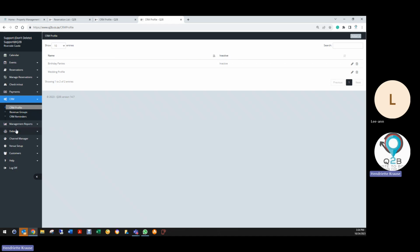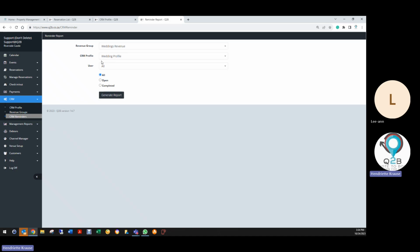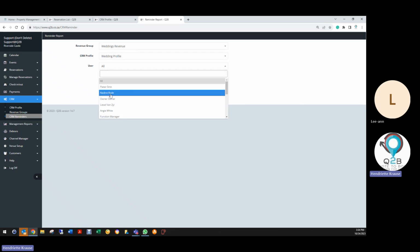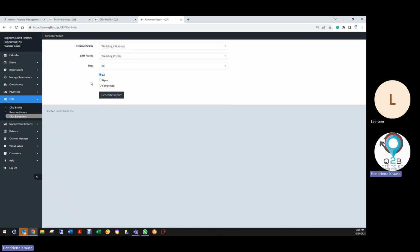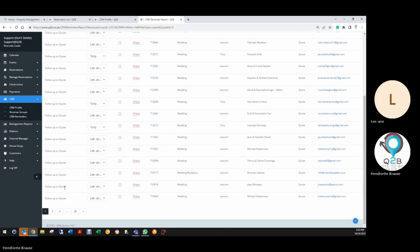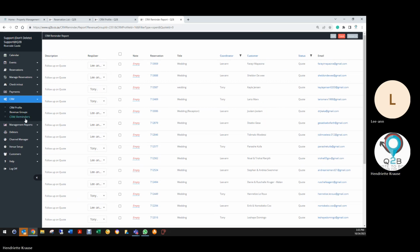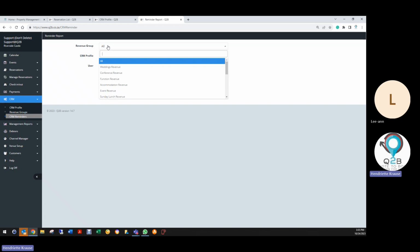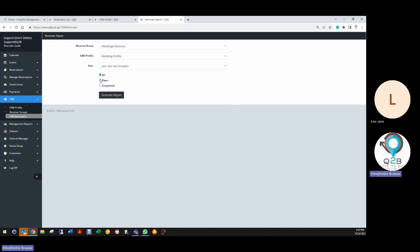But look, I think I showed you the reminders last week. Okay, so now if I want to go and see all my weddings on my wedding profile, that's the revenue group, that's the CRM profile. All the ones, or only Nadine's ones, or only Leanne's ones, or I want to see all of my weddings, all the open ones. So there's all the ones, follow up and quote, follow up and quote. So let's say I want to pull a report for the weddings, the wedding profile, and only Leanne. I want to do my own and all the open weddings.